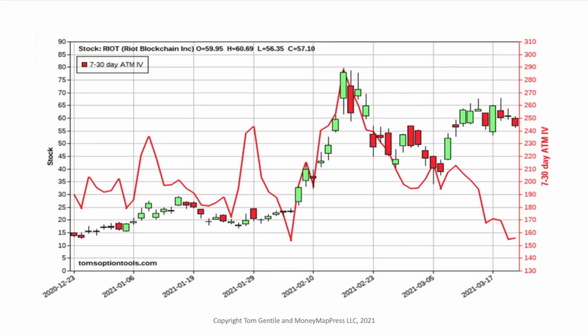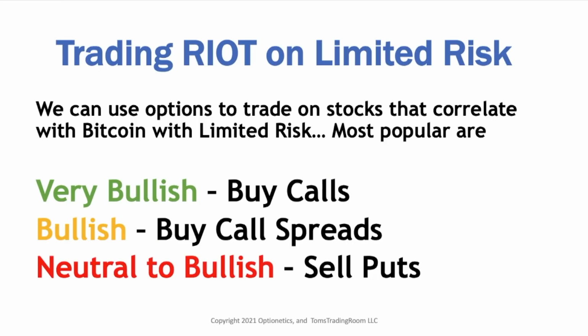Well, by using options, we have the ability to take advantage of bullish option strategies in the event that we believe, in this case, Bitcoin is going to move higher. The top 3 strategies that I see in a case of Bitcoin moving higher would be the following. If you're very bullish on Bitcoin moving above the $61,000 mark that it hit just recently, and let's say you believe it's going to go to 70 or 75 within the next 30 days, then buying calls makes the most sense.